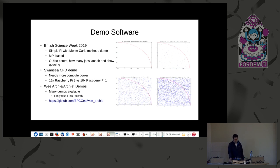The version I've written uses MPI, so you can choose to distribute it across all the compute nodes, and you can choose how many compute nodes you'd like to use. There's a very simple graphical interface to it that lets the user choose how many points they want to calculate and how many nodes they want to use, and then a very simple illustration of the queue. So they get to see how job queuing works.